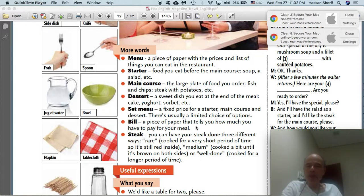Medium. Cooked a bit until it is brown on both sides. Or well done. بس خلي بالك بقى, don't burn it. Well done, cooked for a longer period of time. Well done, done هنا معناها, this is one way of cooking. بس if you're playing a game and you win, your friends will tell you, well done.